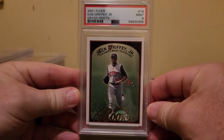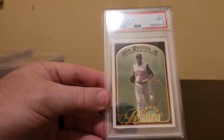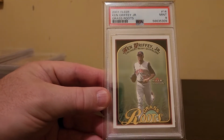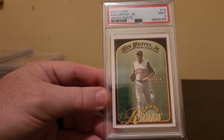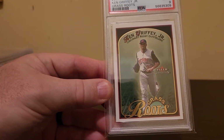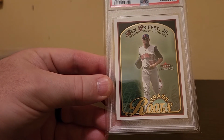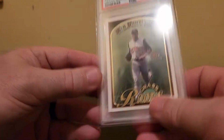2001 Fleer Grassroots Ken Griffey Jr. Early 2000 Fleers, they had so many of these little subsets. I love this. I think this is great. Ken Griffey Jr. just running. Looks like a Field of Dreams type of card, but that's 2001 Fleer.